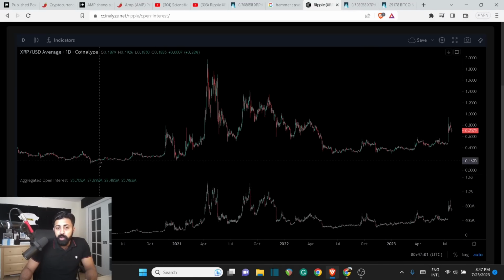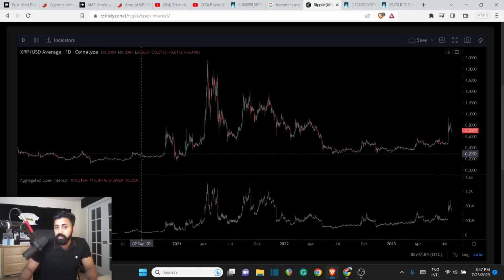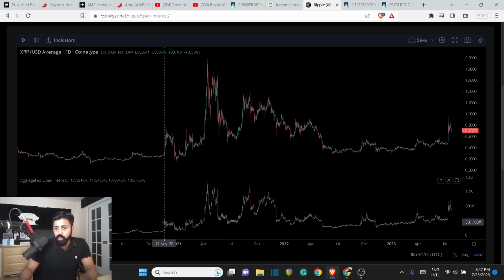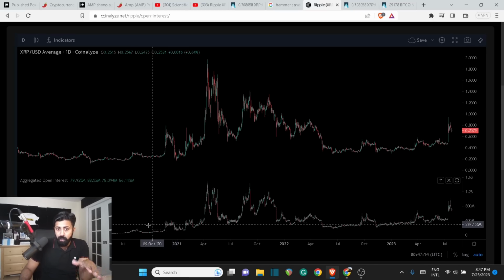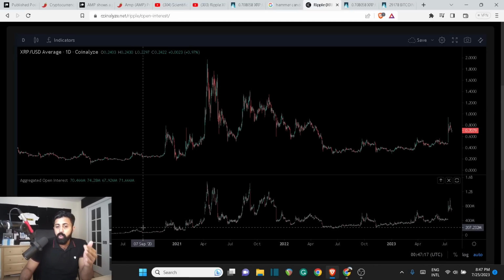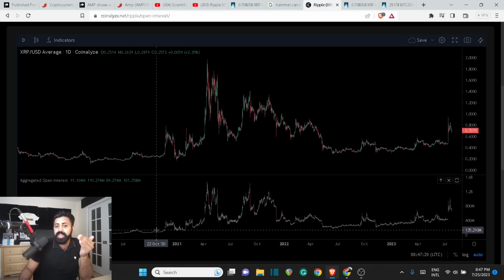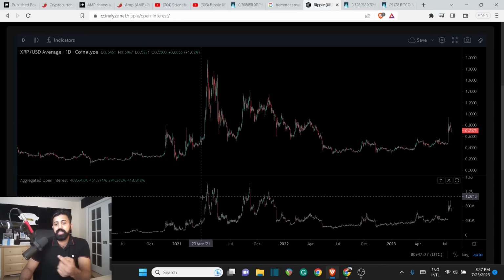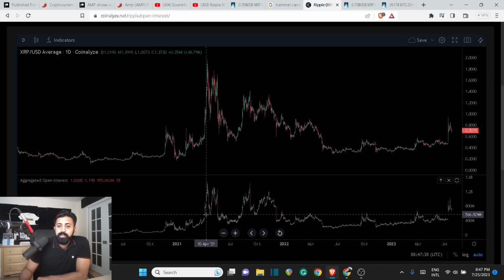Why? Before that run-up started, when you were in an accumulation region, the open interest in XRP was 144 million. And then you actually had a pop towards 360. That's a big pop there. But what's more important? You stayed above that region of the 140 range and then went all the way up to 1.4, 1.5 billion. But the break of the 500, 600 million range was the critical one last time. And that was only reached when we were closing into the top.